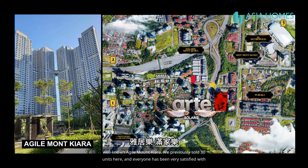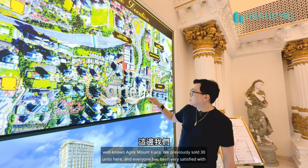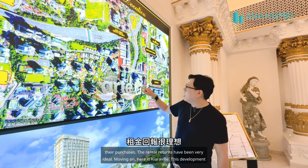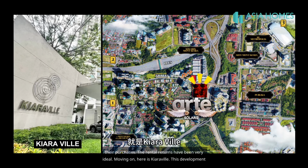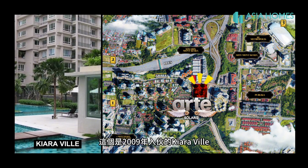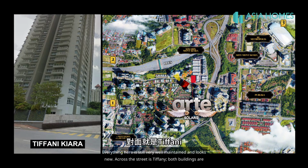Over here is the well-known Agile Mont Kiara. We previously sold 30 units here, and everyone has been very satisfied with their purchases. The rental returns have been very ideal. Moving on, here is Kiaraville. This development is 15 years old, while this one, Kiaraville, was completed in 2009. Everything here is still very well maintained and looks new.